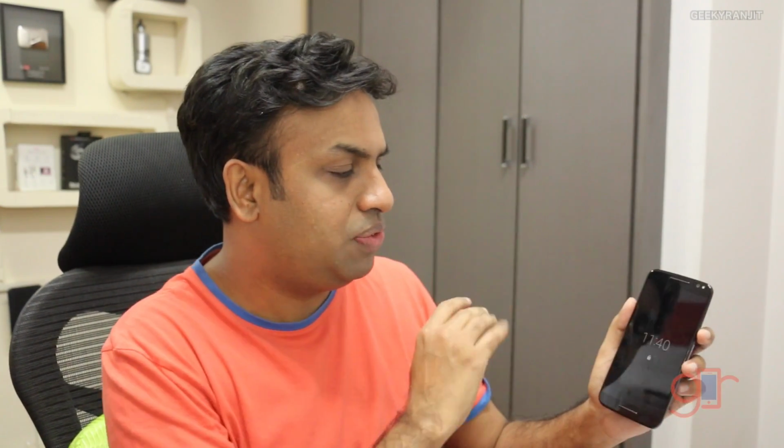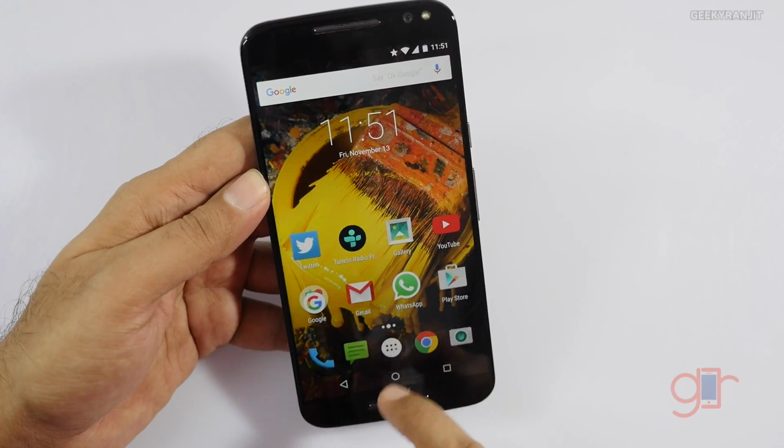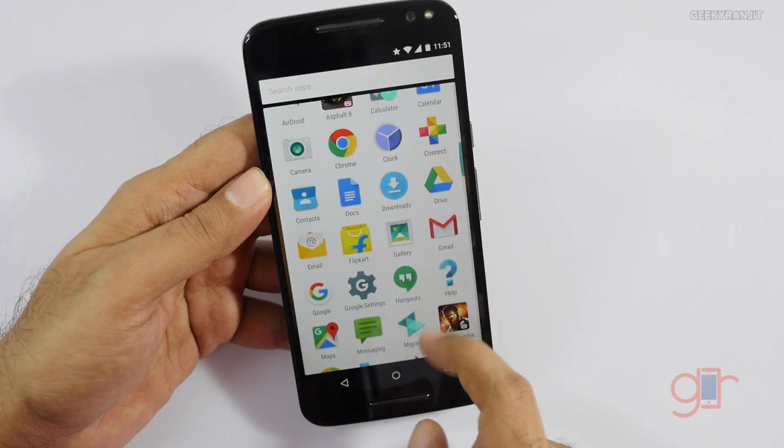I also like this Moto display. If you just wave your hand, it wakes up, and it also has the touchless controls. I really like this feature, and I don't get why other manufacturers don't have this one. It's almost a stock Android experience. So if you're a person who likes the stock Android experience, then you'll like the Moto X Type. We already have Android Marshmallow. So these are the good things that I like about this Moto X Type.